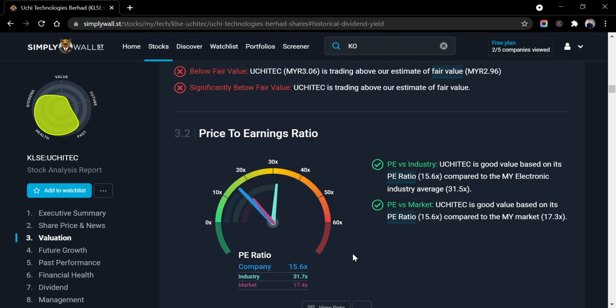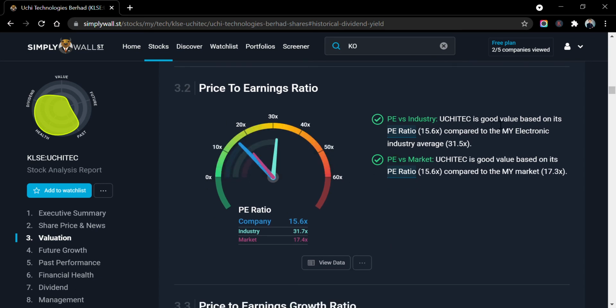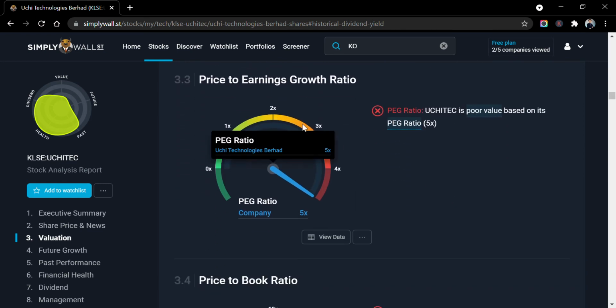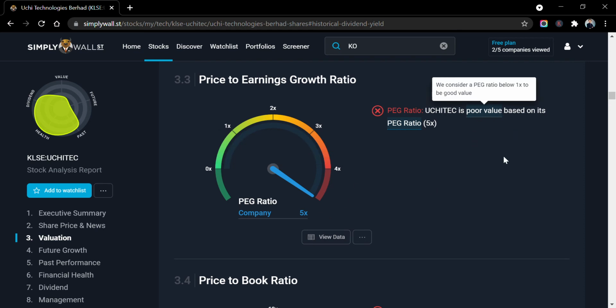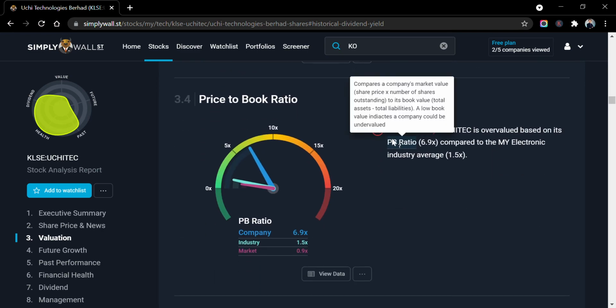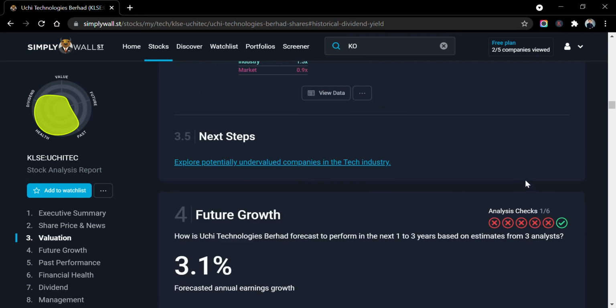Company PE ratio 15.6, industry 31.7, market 17.4. So based on this analysis, Uchitec is a good value based on its PE ratio, right? What about PEG ratio? PEG ratio is a bit high at 5 times, so it's a bit poor. Based on PEG ratio, it seems to be overvalued. Based on price to book ratio, it's about 6.9 times. So based on price to book, it's actually overvalued.